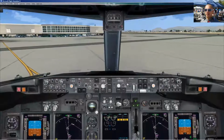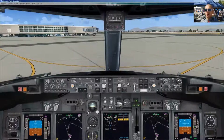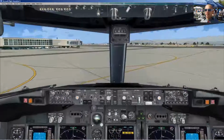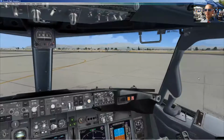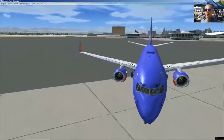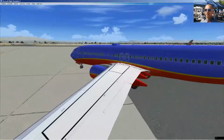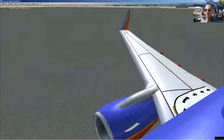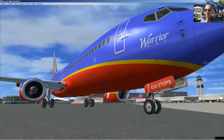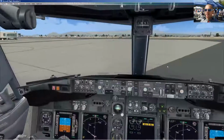Okay, now we're going to go ahead and get the air conditioning packs off so we can start the engines. American 130, SoCal approach, weather cleared, visual approach runway 31 left. Engines aren't turning. Oh no. Oh, that's good enough for me. Go ahead and stop him here.